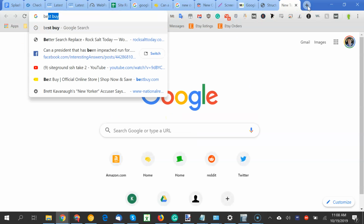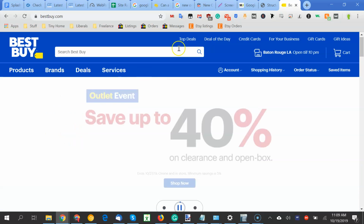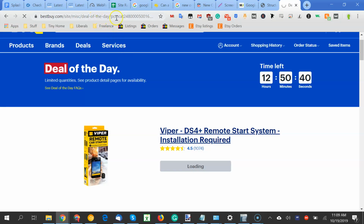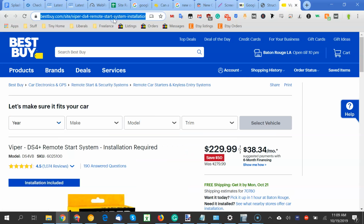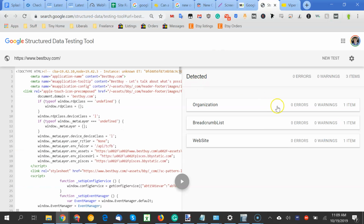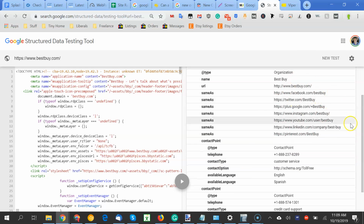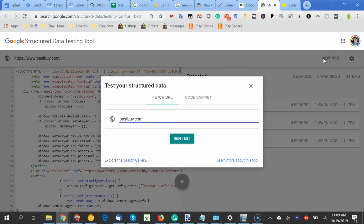So let's do this. First, let's do Best Buy by itself. And we're going to copy this product. If you search for something and Google sometimes has those star ratings, that's schema. Without schema, there's no way to display those stars. So you can see the organization is Best Buy, the website, the social links, the phone number. This says what this website is more so than just here's the stuff. You don't have any of this set up, and it's extremely important, especially nowadays.